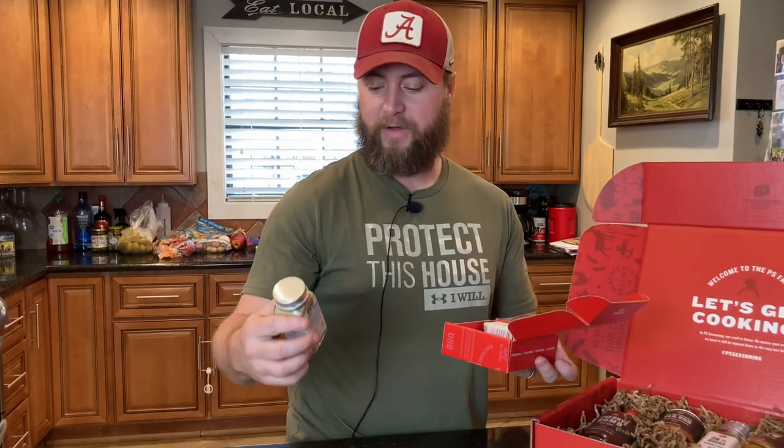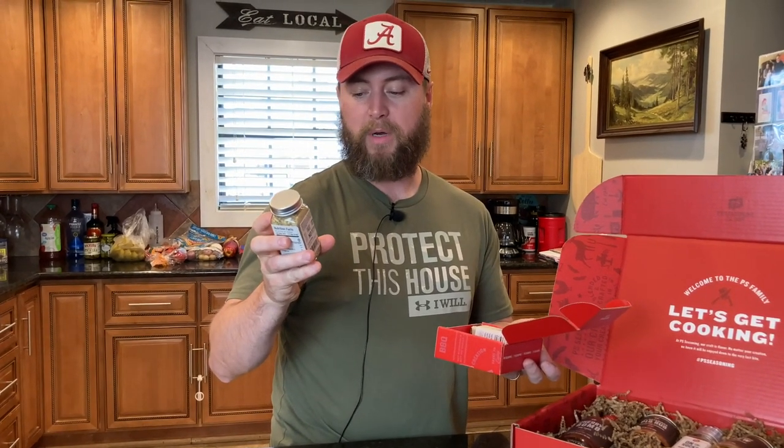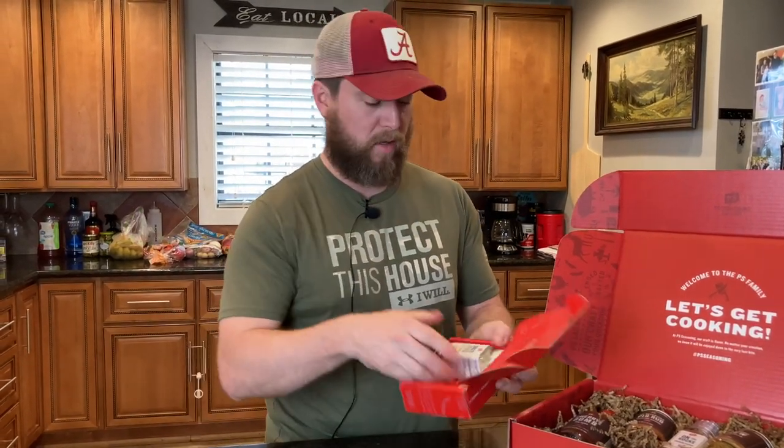Watch out now. This is gonna be good. I'm looking forward to that. I feel like that's gonna be mostly burgers as well, but they say that it is good on meatballs, kebabs, baked potatoes, chicken wings, and steak. So, maybe not burger. I don't know. It's gonna be good though. We're gonna figure that out.